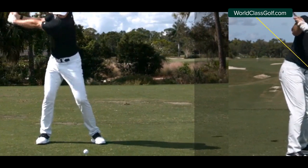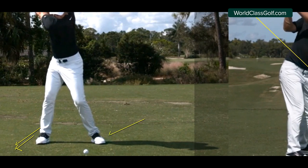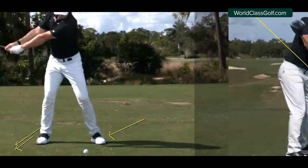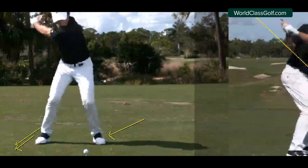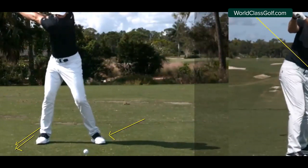On the way down, you can see that the weight will move out to the outside of this trail foot here, but he'll actually take a step over with the lead foot. Now don't try this at home, people. There's no way you're going to learn something like that, but it's just interesting looking at how he uses the ground. Now say if you push into the ground, it'll push back at you.